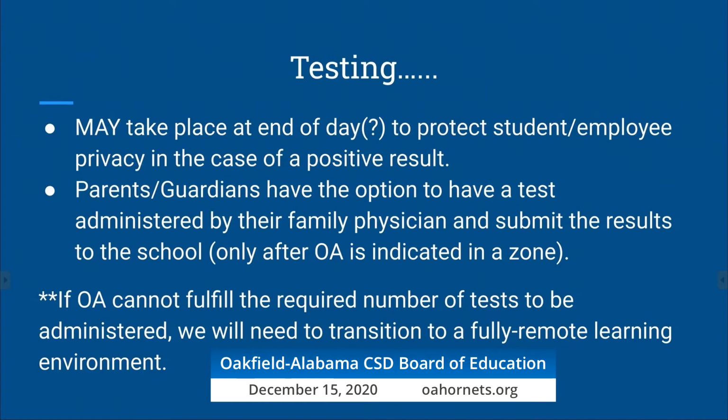Obviously, parents and guardians have the option to have a test administered by their family physician if they're not comfortable with the school doing it. However, that test must fall in the dates of when we are actually indicated. So I couldn't have a family test their child tomorrow and give me their result next week saying they were negative. It won't count.